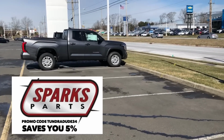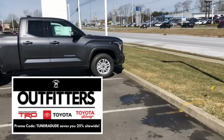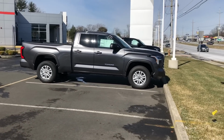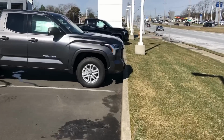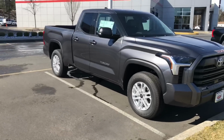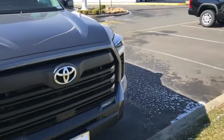It is freezing, it is windy. I'm gonna do my best to keep you guys out of the wind, but we got some Tundras to shoot today. We have two double cabs here at the local dealership. It is 10:48 in the morning, so the sun is actually up for the first time. Usually we do these at night. We shot a double cab recently. It was a Limited. So today I figured you would want to see what the SR5s look like.